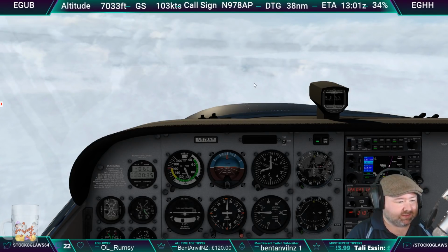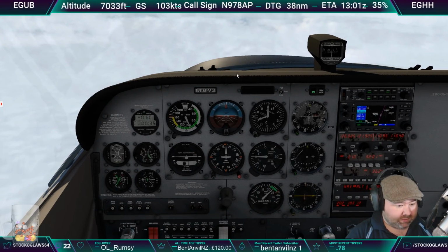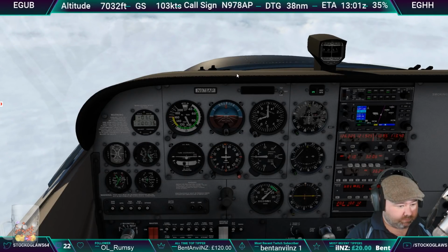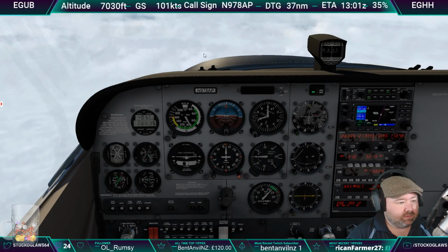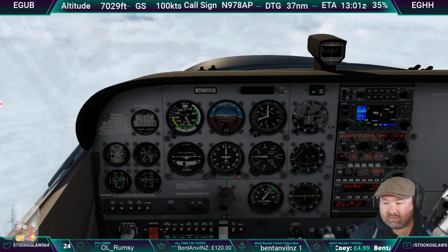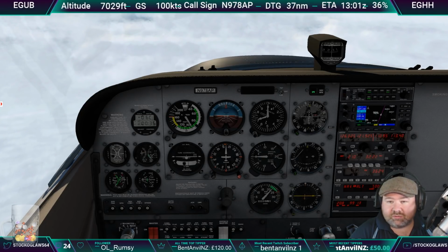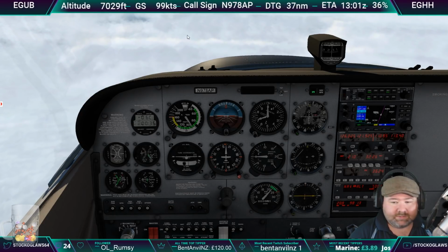But we're steady at 7,000 now, which is great. Just going to pull back off the throttle, and then we're going to lean for cruise. Okay. And we're holding just under 100 knots. What are we on? Ground speed is 100 knots, but airspeed is just under 100.